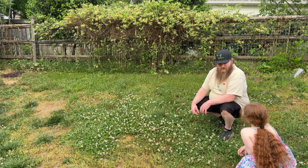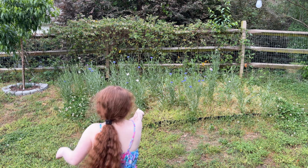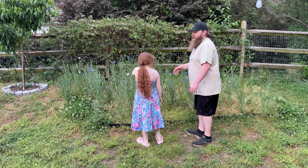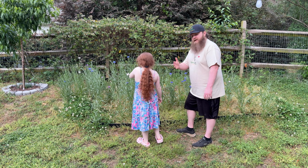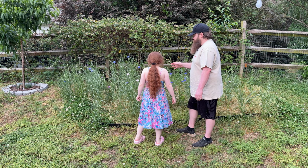Speaking of that, we should go to the wildflower garden. What do you think? Yeah. Let's do it. Oh, wow. What are these? Yeah, so these are cornflowers. So this is the wildflower part of our garden. You've probably seen it in plenty of my videos. This is another way to give back to nature and attract that beneficial wildlife.